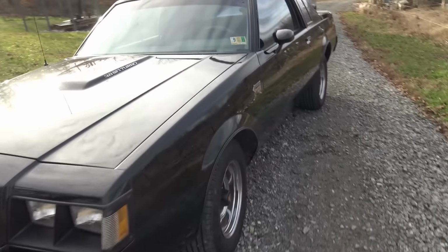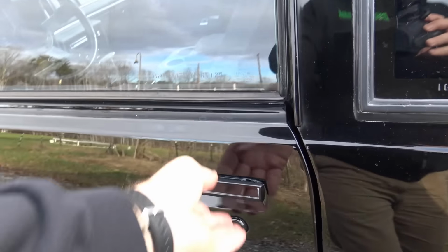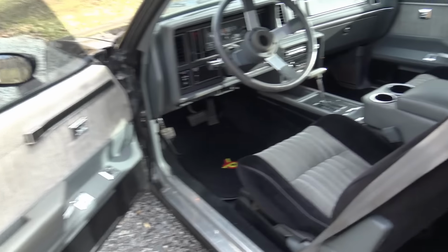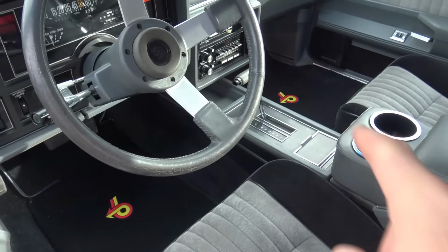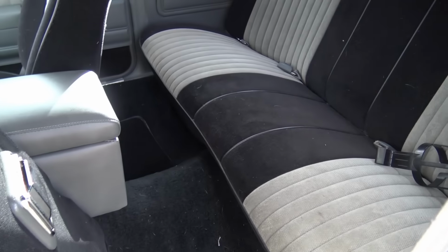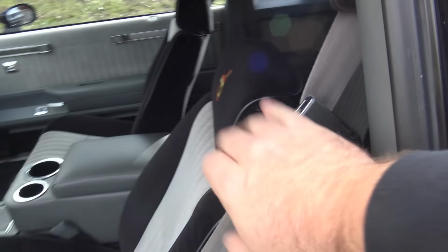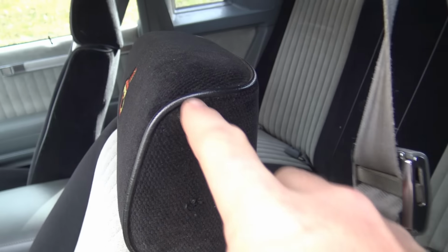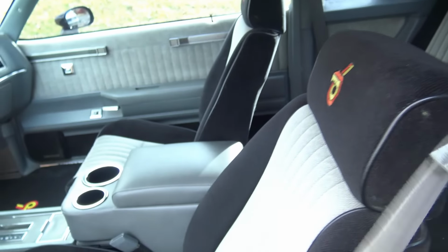So we picked this car up for a steal. It has 96,000 original miles on it. Had one repaint also. The interior is clean as a whistle, and it just got a nice new set of floor mats in here. Back seat looks pretty good. The guy hauled his dog back from Virginia in this thing, and it actually bit. It looks like it bit right here or slobbered right here. I don't know. I haven't had time to clean this car up.